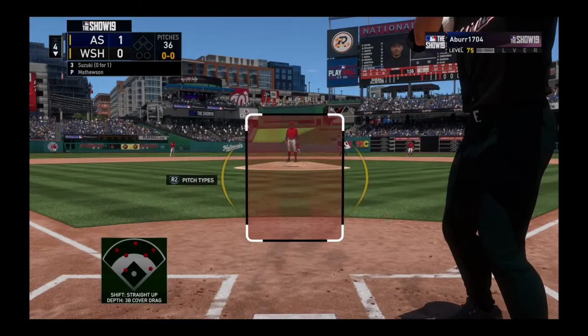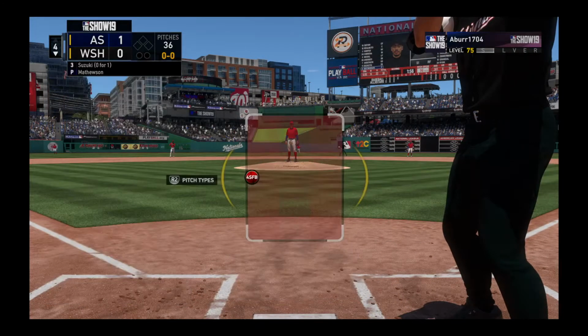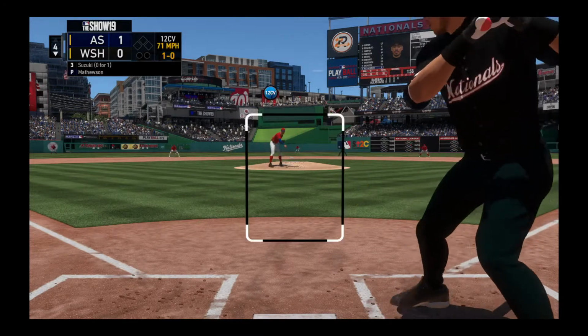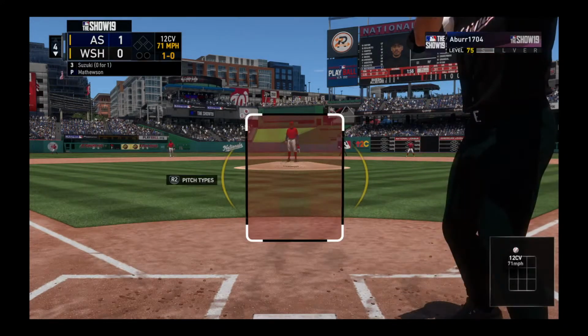Into the box now, Ichiro Suzuki. He's 4 for 1 thus far. The right fielder, Ichiro. First offering on its way. Too high to start the inning. It's 1-0.